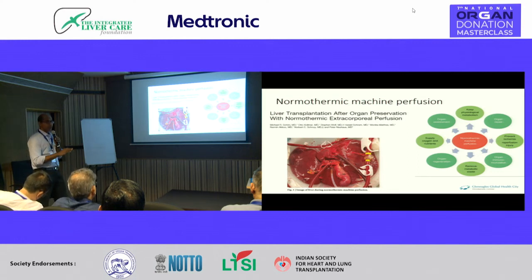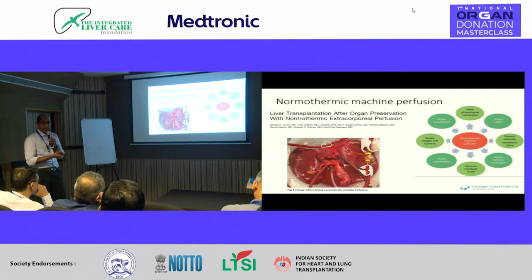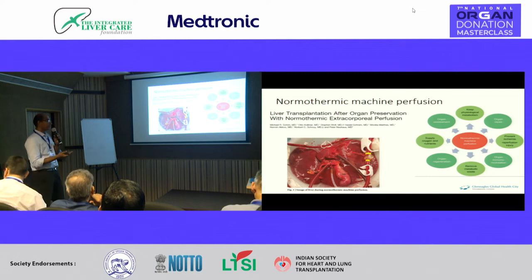The organ is getting oxygenated, the organ is getting nutrients, it's continuing to repair and regenerate itself. And you can actually do viability testing in a much better fashion here than in hypothermic perfusion. So if you look at the liver, you can look at the bile production, how many ml of bile the liver is producing, and you decide whether this is good enough to be transplanted.